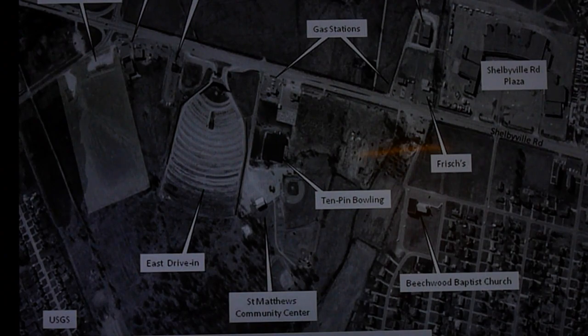The drive-in theater is now gone, as well as the golf driving range, although they built Top Golf just a little bit farther down the road. But anyways, a lot of that still is there.